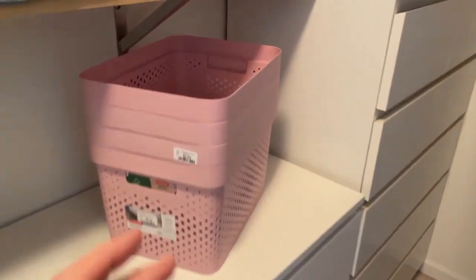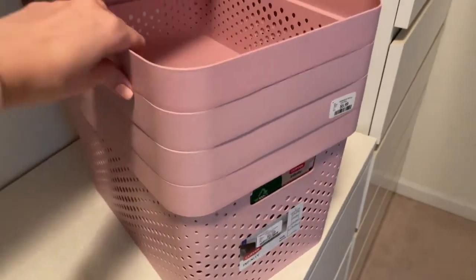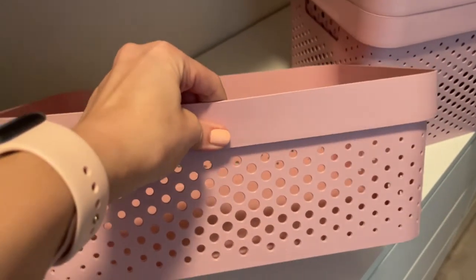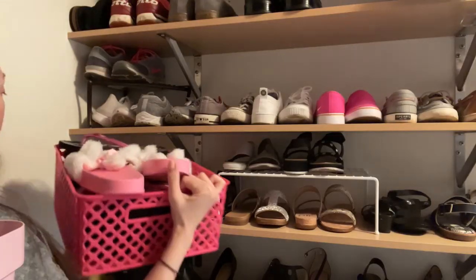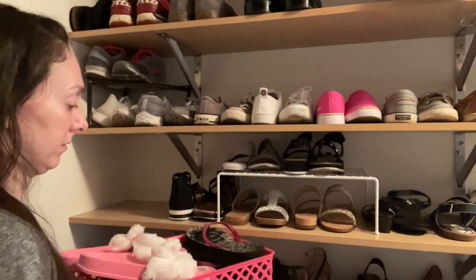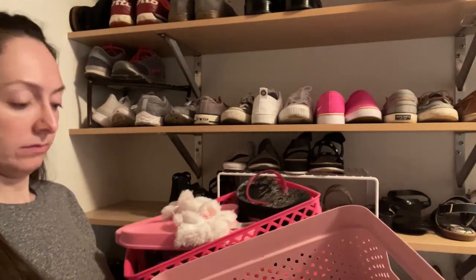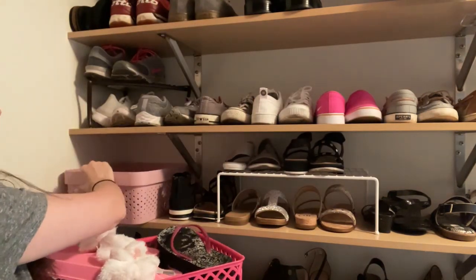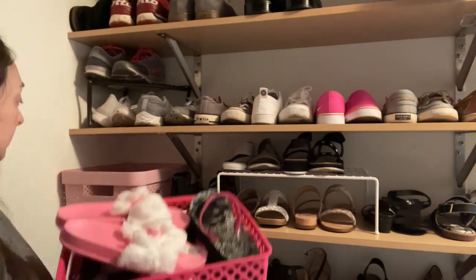So after I gave her some water, I went up to my closet. I got these new pink bins from Home Goods, of course. And I grabbed a few to replace some bins that I had in the closet right now, because what I have right now doesn't match. It's just kind of a mishmash of whatever baskets I've had over the years and picked up on sale or whatever, so nothing really matches, and I just wanted them to match.